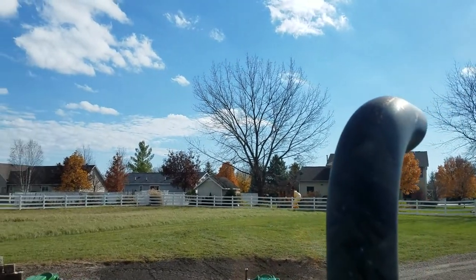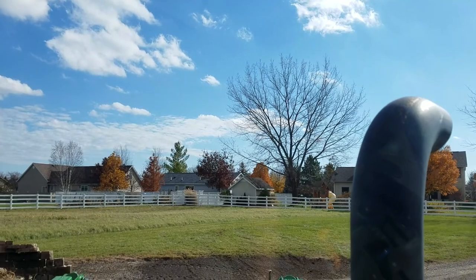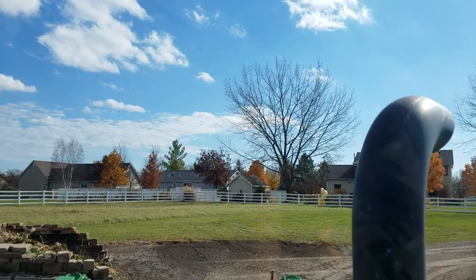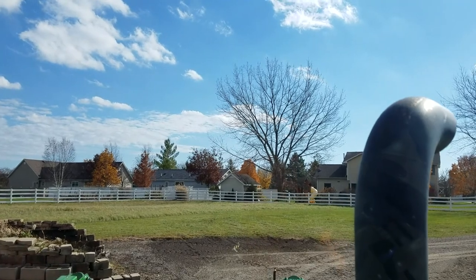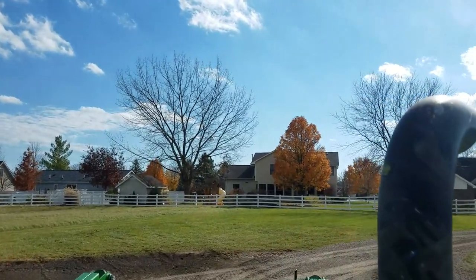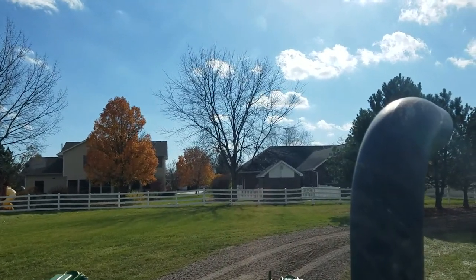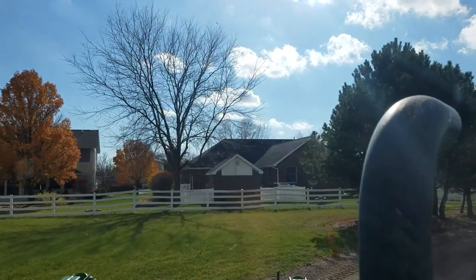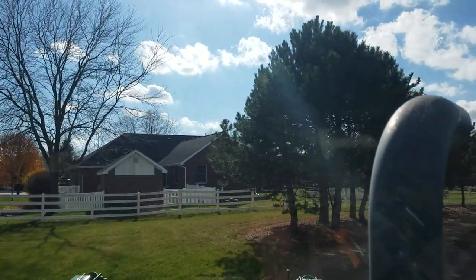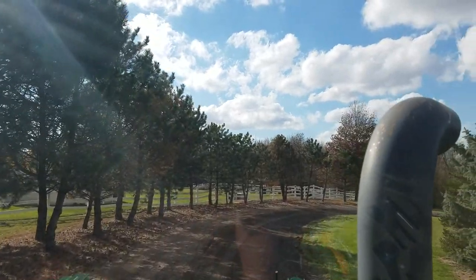I already spread right here in front of me. I had 20 tons. I did last night, right when it got dark, I got finished. Almost was just enough. Got a spot at the west end of the curve that needs about another 5 tons. And then once I get that in there, there might be some on the edge I need to do, but I know this is in the shade.